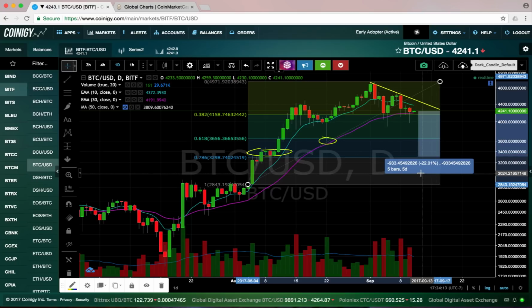Those are the levels I'm watching. I do sound a little bearish. I get it. Long term, I am super optimistic in the crypto space. I think there's going to continue to be winners. There's definitely going to continue to be trades to be made. You're going to see those big pops. Things will break out.